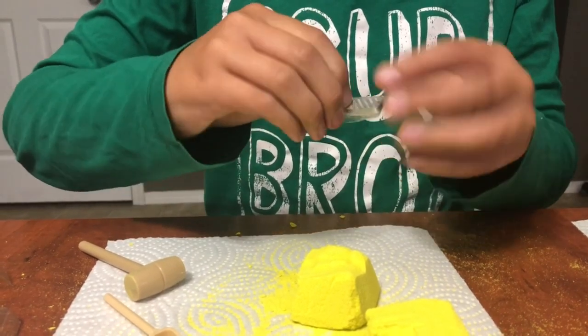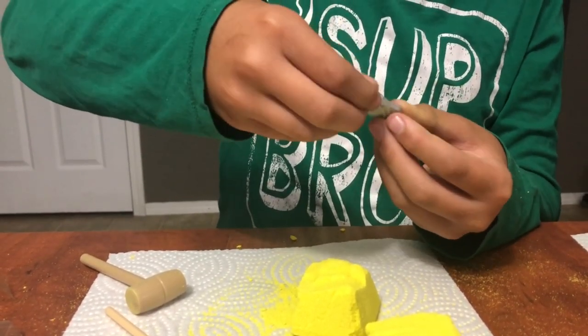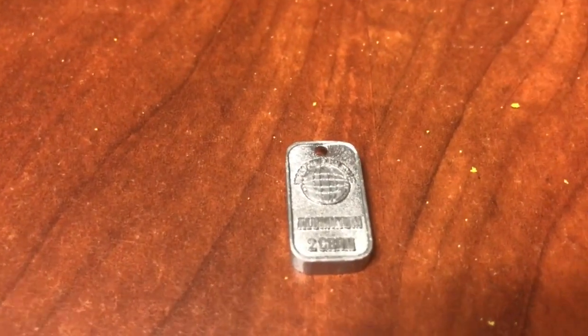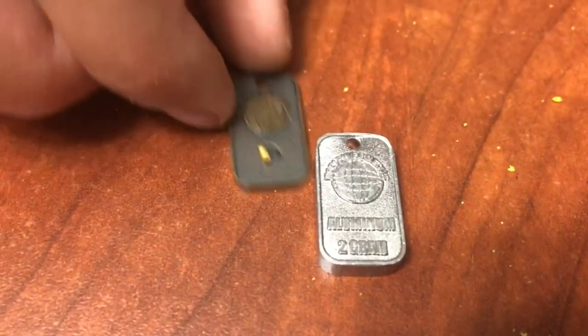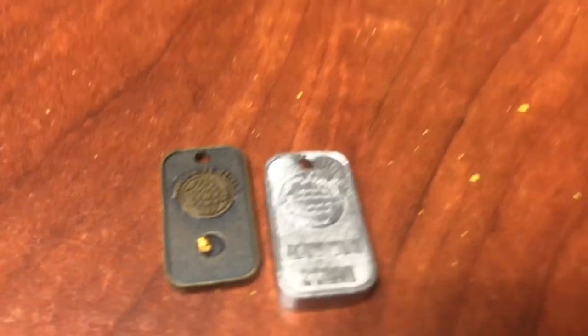Let's open it up. I got aluminium. I don't know if that's special or not. And then right beside it is the gold. Because I saw that. That's how I thought it was.